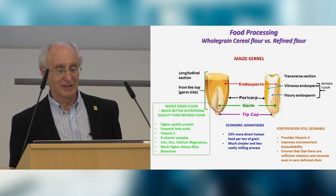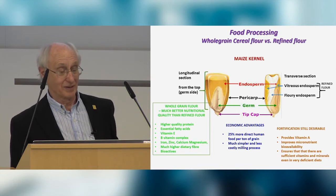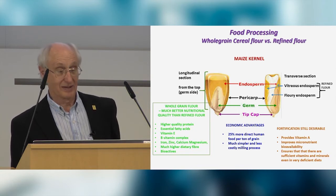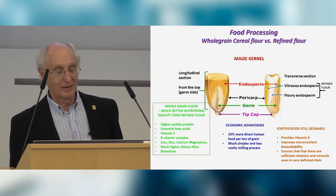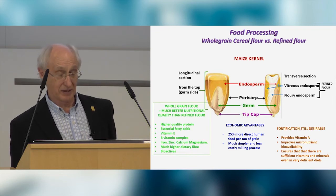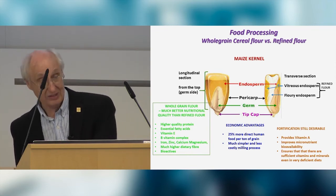For many reasons. One can see in the green that if one eats whole grain cereals, not only is the protein of higher quality, it has essential fatty acids, it's got tocopherols, B vitamin complexes, minerals, it's much higher in dietary fiber, and it's got bioactives. All those are lost.